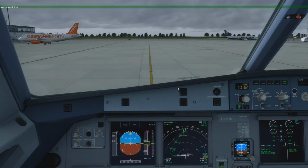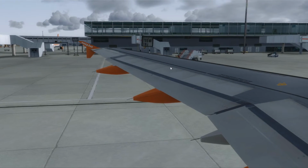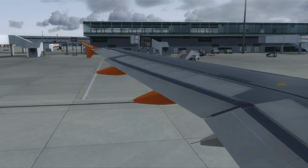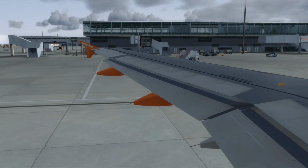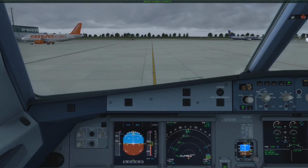Flaps are set to 2. Flaps 2. Watch these coming out. There we go. And we can initiate the taxi. Let's go.